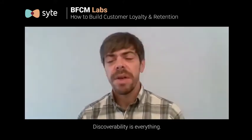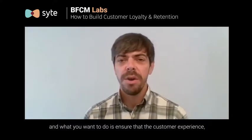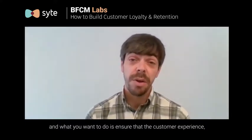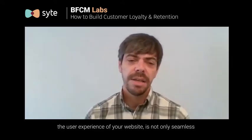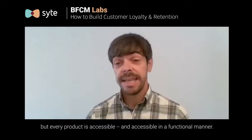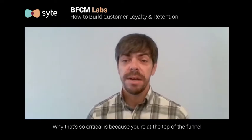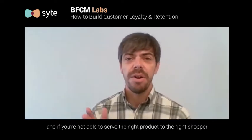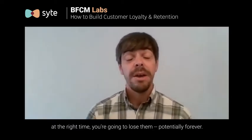Discoverability is everything. At the end of the day, it's going to be the first impression for new users. What you want to do is ensure that the customer experience, the user experience of your website, is not only seamless, but every product is accessible in a functional manner. Why that's so critical is because you're at the top of the funnel, and if you're not able to serve the right product to the right shopper at the right time, you're going to lose them potentially forever.